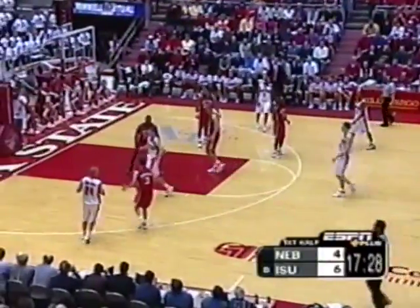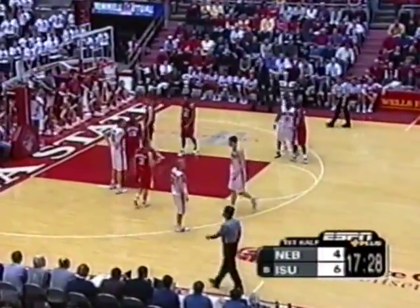Tinsley trying to find Sullivan on the far wing. It was tipped away by Nebraska. Iowa State will play it in with 30 seconds on the shot clock. There is Larry Eustachy.